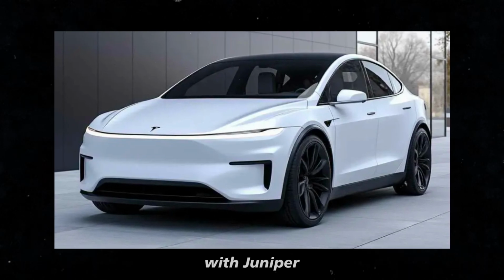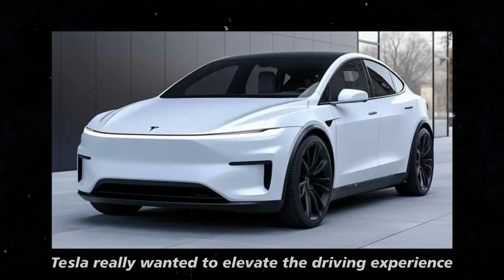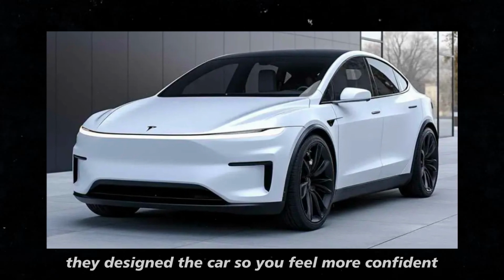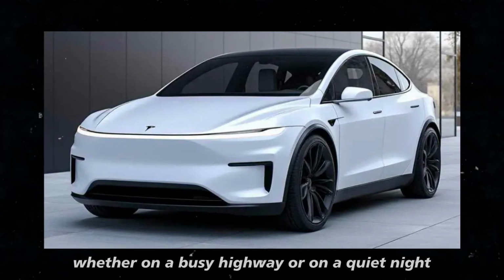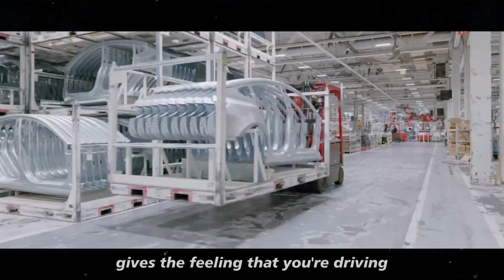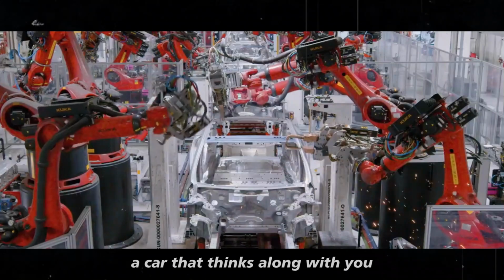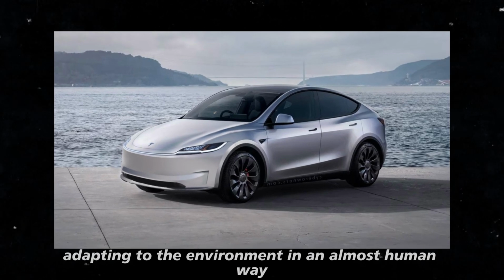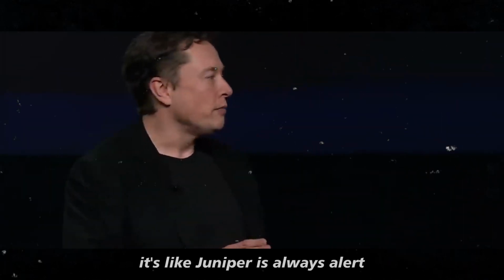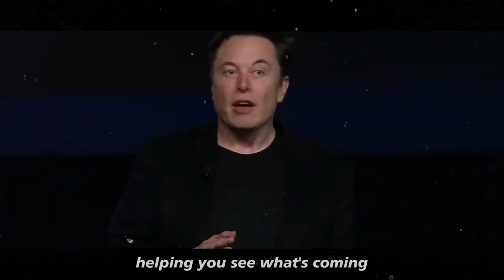With Juniper, Tesla really wanted to elevate the driving experience. They designed the car so you feel more confident, whether on a busy highway or on a quiet night. This advanced lighting gives the feeling that you're driving a car that thinks along with you, adapting to the environment in an almost human way. It's like Juniper is always alert, helping you see what's coming.